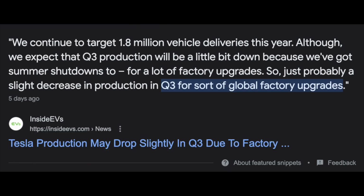If you guys aren't already aware, this is not a surprise. Musk has said during the Q2 earnings call that Q3 is going to be a slowdown in production rate just because they are changing up their factory or the production line. This is obviously anticipating the redesigned Model 3 to come out of Fremont factory as well as the rest of the factories around the world.